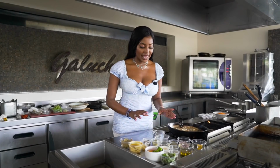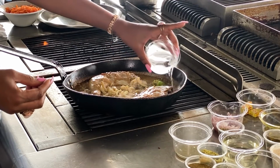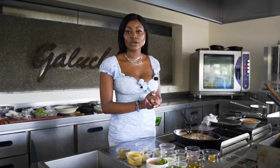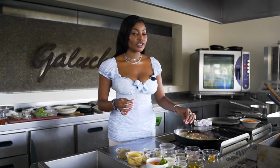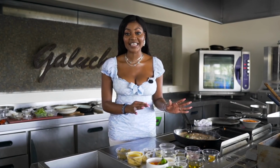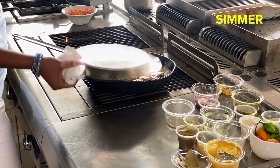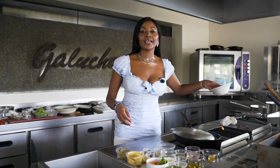So what we're going to do next is add some water in and let that chicken and sauce really just simmer and stew. You're going to reduce that fire that you previously had on a very high heat down to a low to medium heat. Add 1 whole Scotch bonnet in there. For those of you that don't like a lot of heat, this is perfect because you're not exposing the seeds, and that's where all the spice really is. So we're going to let that simmer for about 15 to 20 minutes, or until it reaches an internal temperature of about 165, while you move on to making your accompaniment.